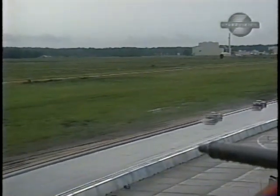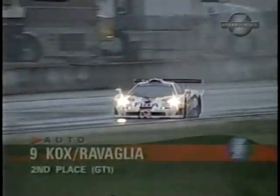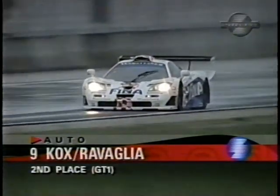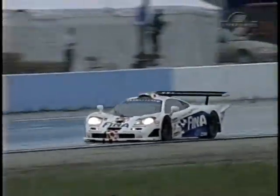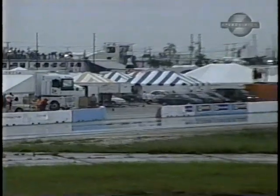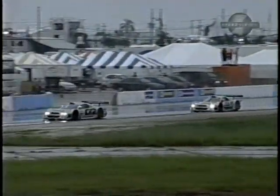This Mercedes-Benz team is just so powerful. Watching them here this weekend, just the way they work, the level of team management and the level of organization, just phenomenal. There's a look at second overall. Peter Cox now in the car. Roberto Ravaglia started the race. So that BMW McLaren now back in second position.